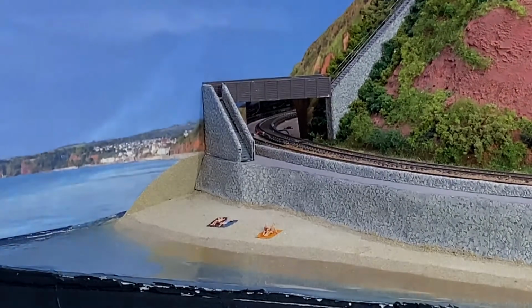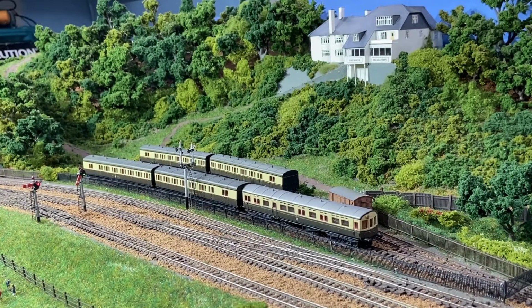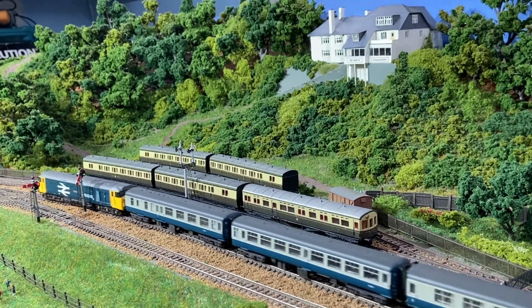No view of Devon in the 1980s would be complete without some Class 50 action.